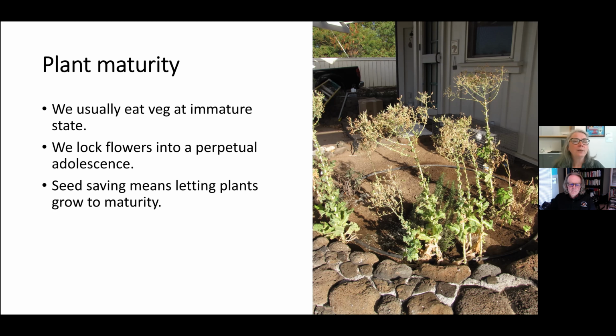Plant maturity. We usually prefer most of our plants at an immature stage. That is, we eat zucchini that is not quite ripe. We eat the leaves of lettuce long before it starts reproducing. We enjoy flowers before they start pollinating and producing seed. And so when we do seed saving, we actually let the plants grow out to their natural lifespan.